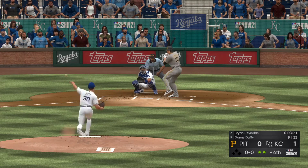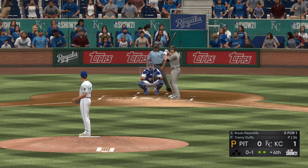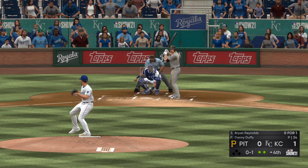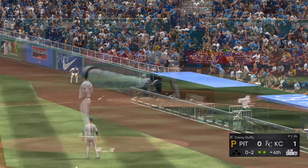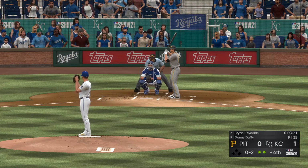Ready with the first pitch. Here it comes. And this is cut on and missed below the knees, and it's 0-1. Man, he's looking sharp so far. 80% of his first pitches are for strikes. He might be able to go the distance if he keeps this up. Santana trying to get there. Just 1 hit apiece for both of these clubs.